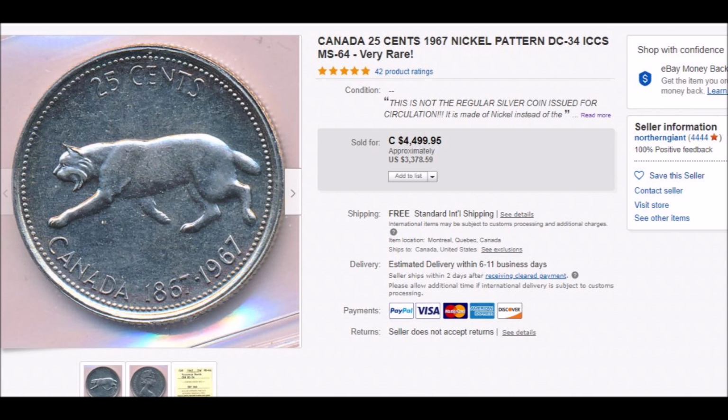They are notorious for actually handing out and selling these various experimental patterns. Somehow, some way, a lot of them end up leaving the mint, whether they're given away to authority figures, like senators and all that. It's a different hierarchy than what the U.S. is with. But a lot of these experimental strike coins ended up being given away as a gift.